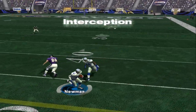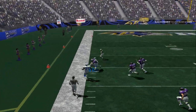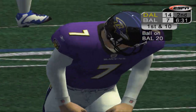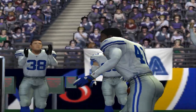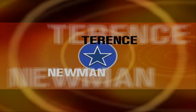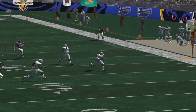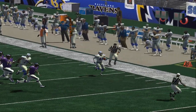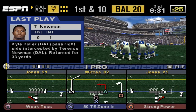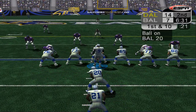Bowler just rifles this one, and it's intercepted. No one in front of him. Out of bounds at the 20. Newman has a monster play for the D. He picks off the ball here and then takes it downfield for a huge gain. Man, you cannot coach that. Boy, that was a heads-up play to come away with his first interception of the game. Yeah, you gotta love D like that.